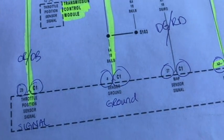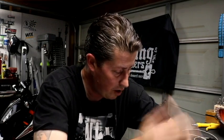Do we condemn the throttle position sensor itself? Do we condemn the throttle body because Identifix says that the most common repair practice is to change out the throttle body? Or do we go and do a resistance test or ohm the circuit from the PCM to the throttle body itself? That's the next question.